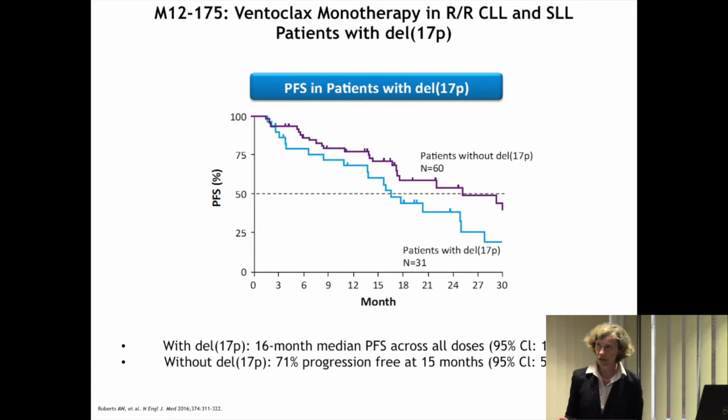Then there's the third drug, venetoclax. And again, I said to you, this is another mechanism. It's the fourth mechanism, a BCL2 inhibitor, and it works equally well in patients without the 17p or TP53 abnormality as in patients with the abnormality.